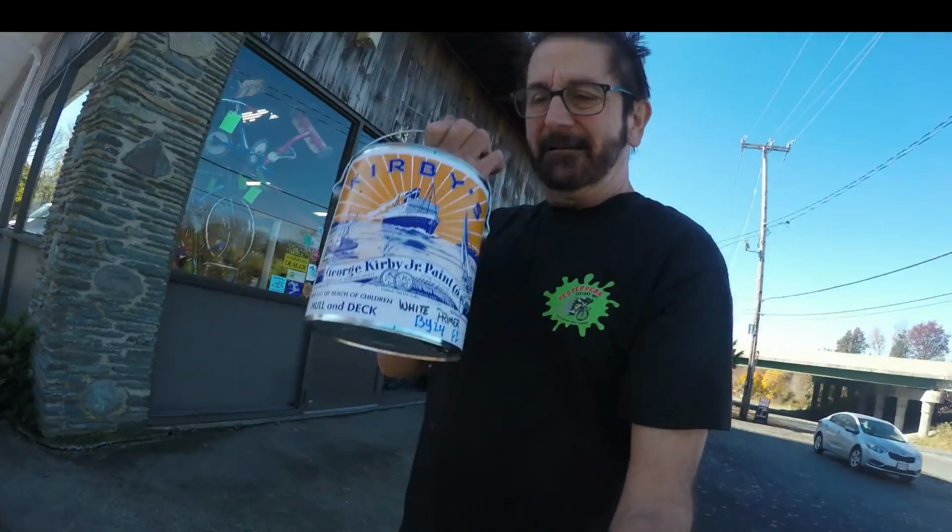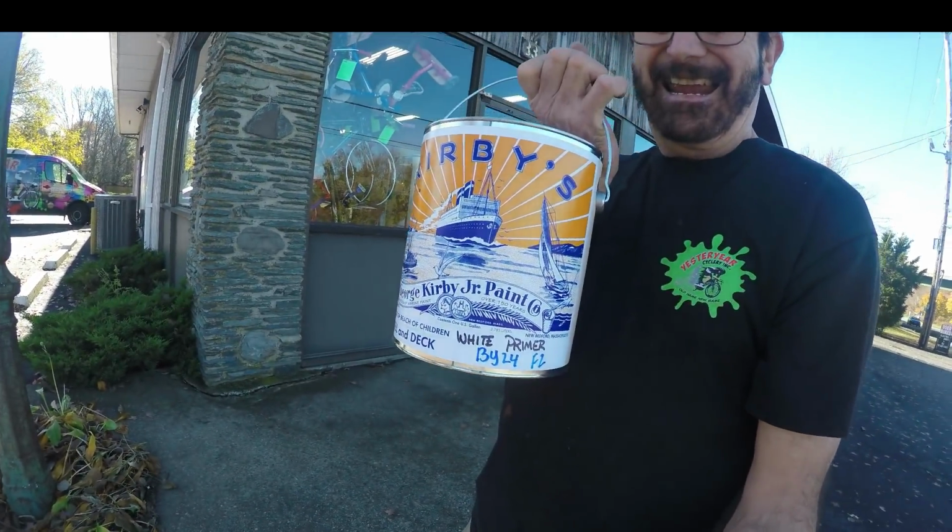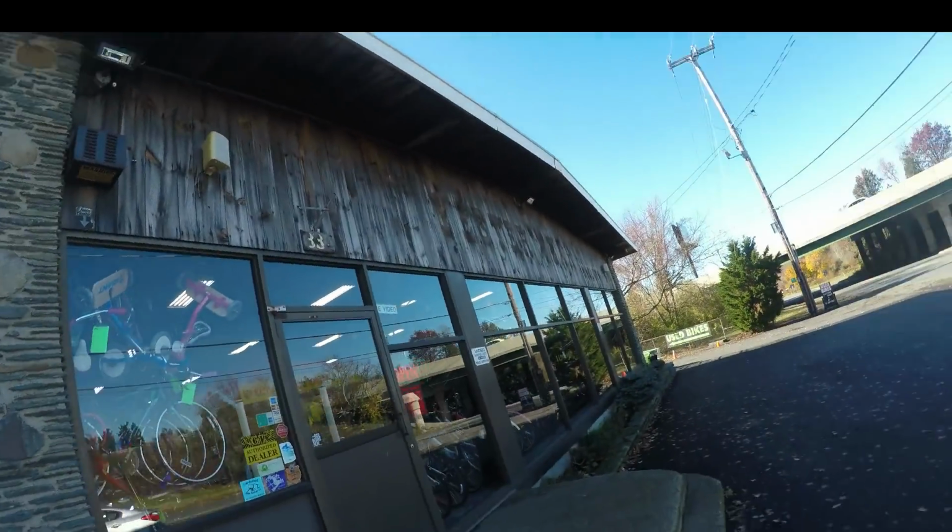They gave me a deal because they know I'm going to be using about 20 gallons of paint. And this is the stuff. It's actually an alkaline oil-based boat paint that we're gonna do the side of the building with, the outside. This board out here is very porous, so we're gonna take about 12 coats of primer and then one coat of finish coat. So, take a look at the building and you'll see what we're talking about.